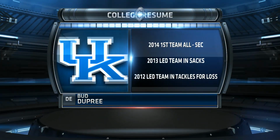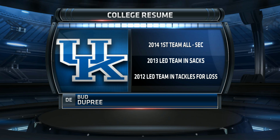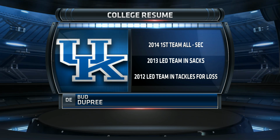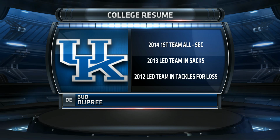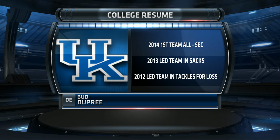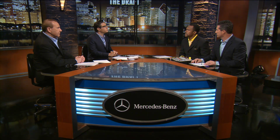A guy that really jumps out to me is a guy out of Kentucky, Bud Dupree. I think this guy is an absolute freak who we haven't even begun to see how good he's going to be. 6'4", 269, running a sub-4.6 40, and coming off the edge, he can also drop into coverage. I think he's a great fit in any 3-4 scheme as an outside edge rusher. Corey? I like a guy that's probably not going to go as high as some of the guys mentioned.